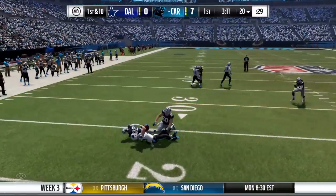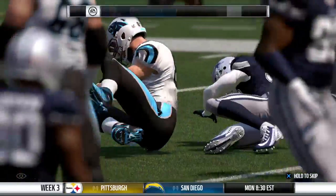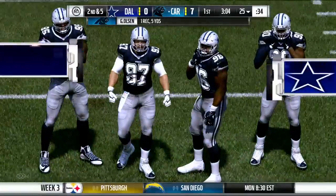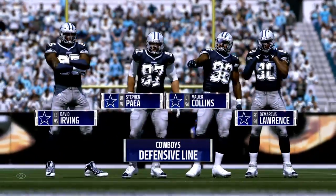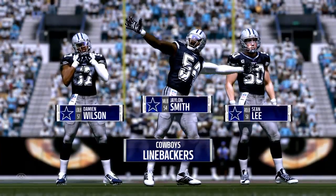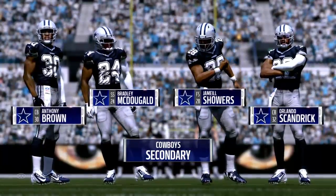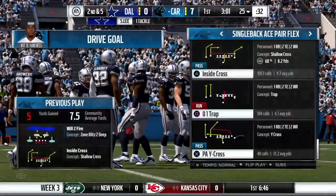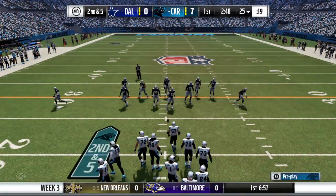And Hudson over the middle. 5 yards on the catch there, brings up 2nd down. And a look at the defense for the Cowboys. When at his best, Orlando Scandrick is one of the top nickel cornerbacks in the NFL. So we've got a 2nd and 5.